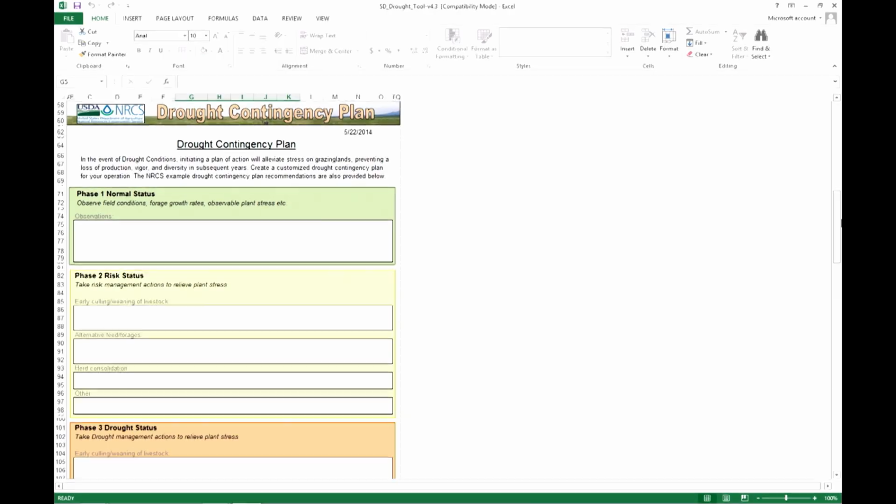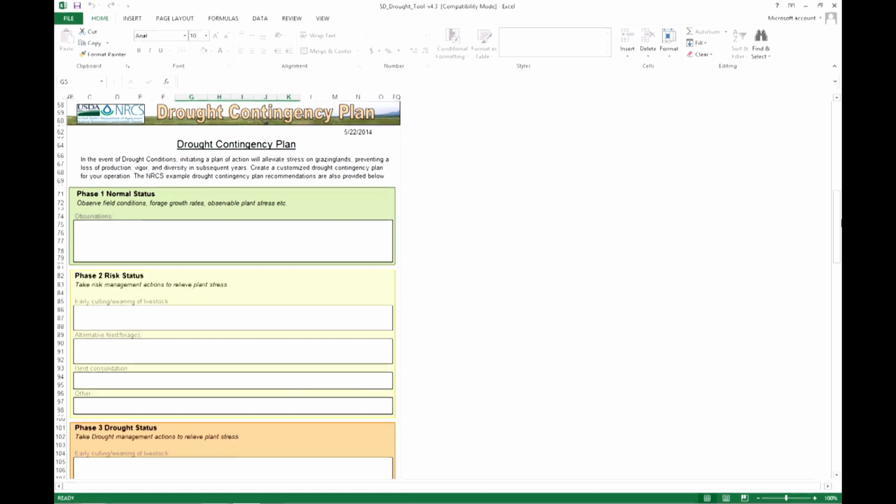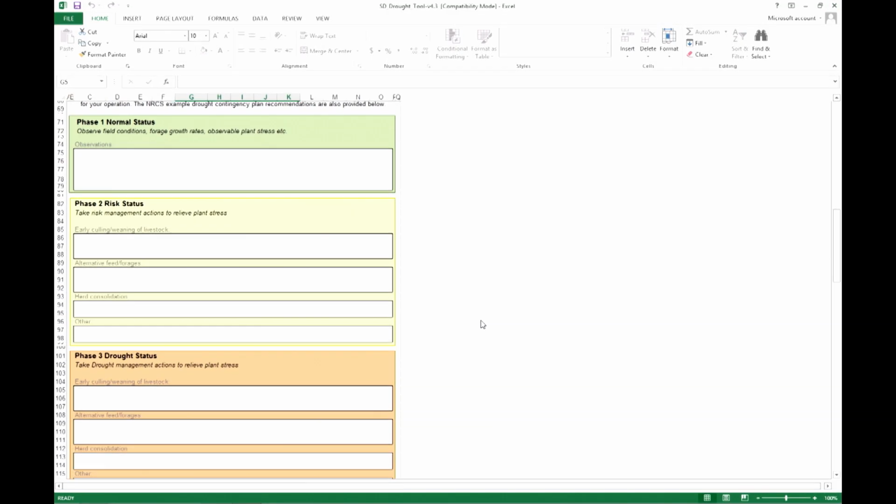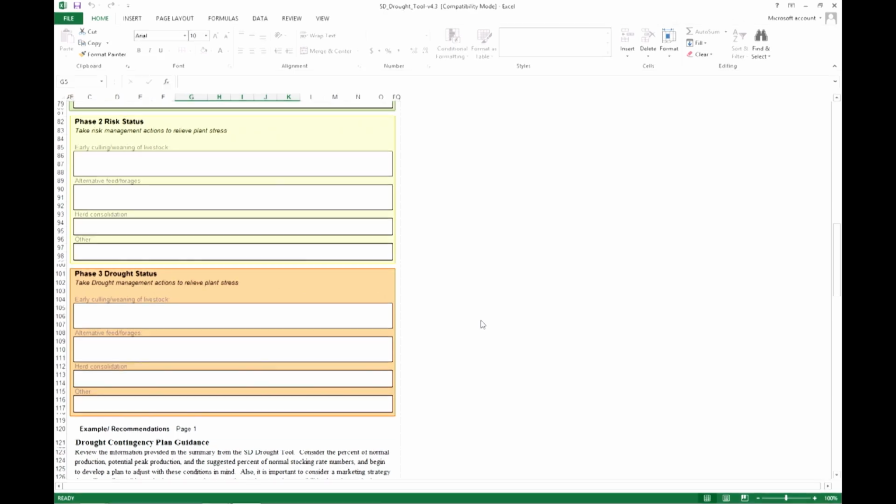Phase 2, or a risk status phase, which is when conditions are between 85 and 95% of normal production, and a drought status phase, which is when drought conditions are most likely to occur, probably already are occurring, and we are already seeing an impact to our grasslands in South Dakota. Each of these risk statuses provide a place for a customized drought plan to be written and documented.